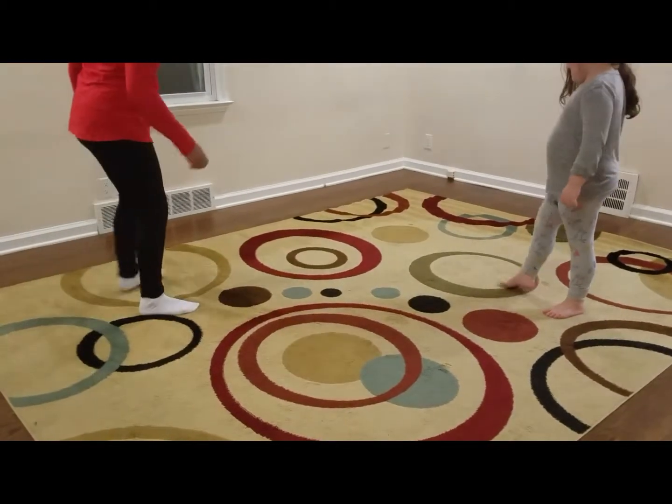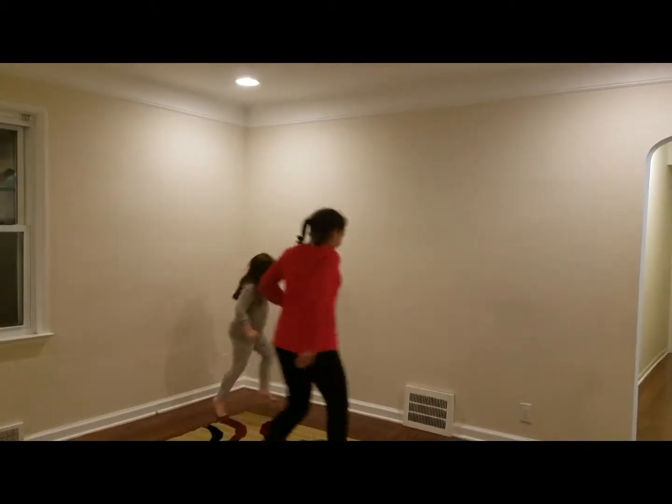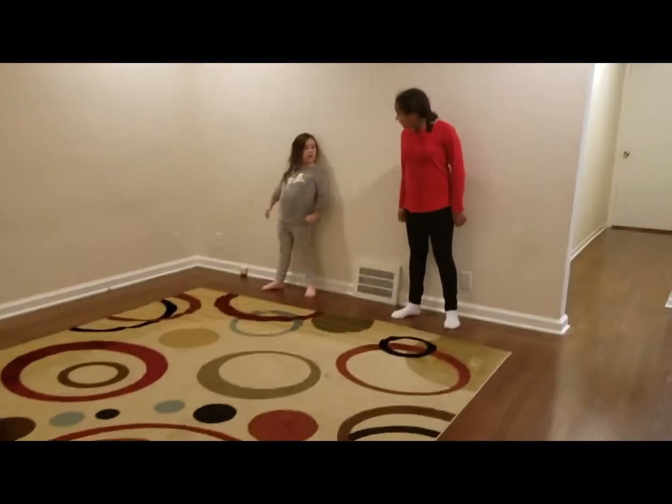I know how you can do it. Wait, what do we have to get to? Let's start over there. Okay. Against that wall. And then I'll pick a color, and you gotta come all the way over to this side without touching anything else but the color.